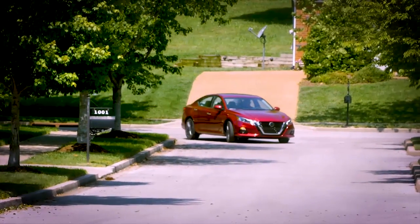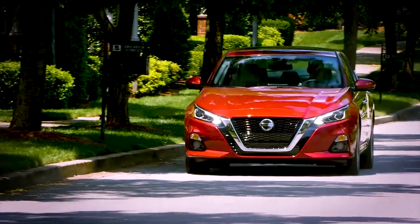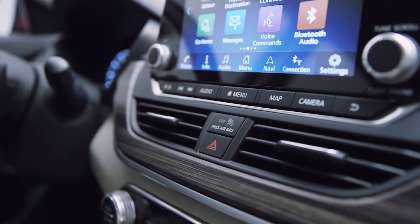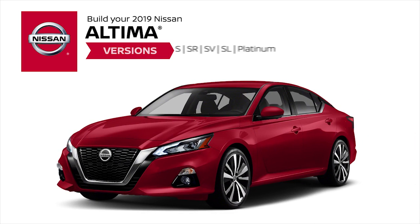The Nissan Altima makes driving fun again and makes you look good doing it. It's a sedan for everyone. Sporty outside, comfortable inside, and packed with all the technology you need to stay connected and protected. Choose from 5 models, starting with the S and moving through the well-equipped Platinum.